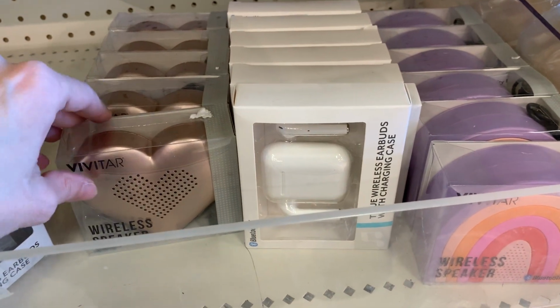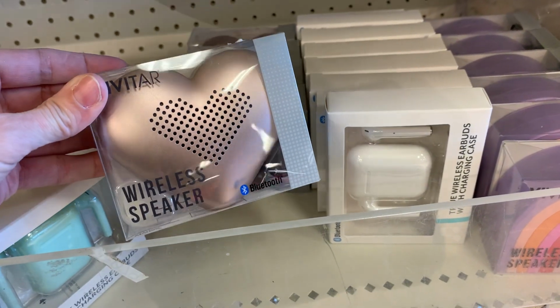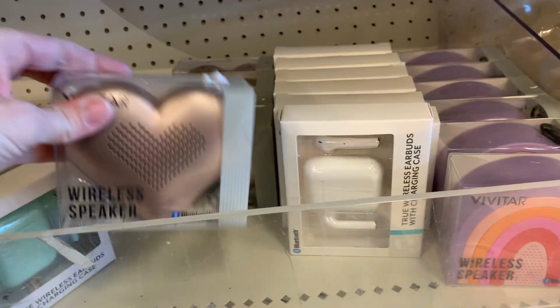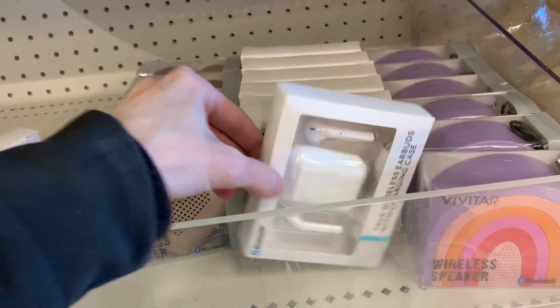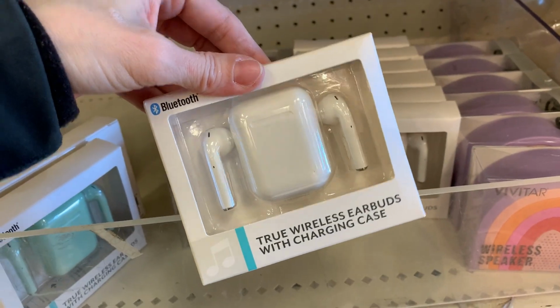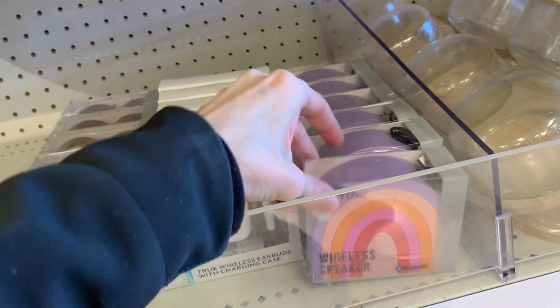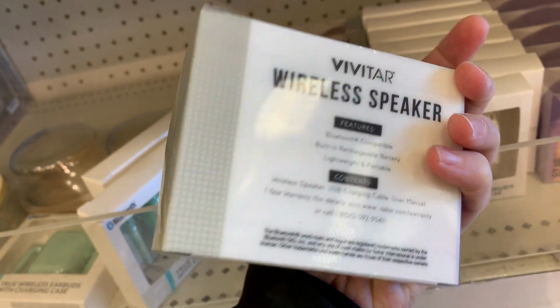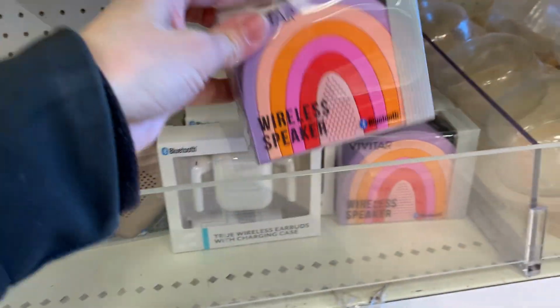If you'd like to listen to a little music while you're working out, you might want to consider some of these wireless speakers. Heart-shaped one would actually work for Valentine's Day. I don't think it's intended specifically for Valentine's Day, but, you know, it's a heart, so it'll work. Also, these little earbuds here. This rainbow's cute. I bet kids would like this one. These are all $5.